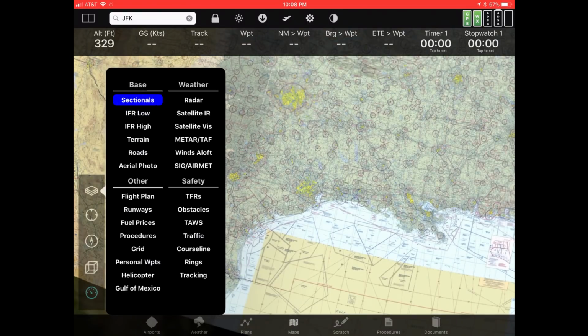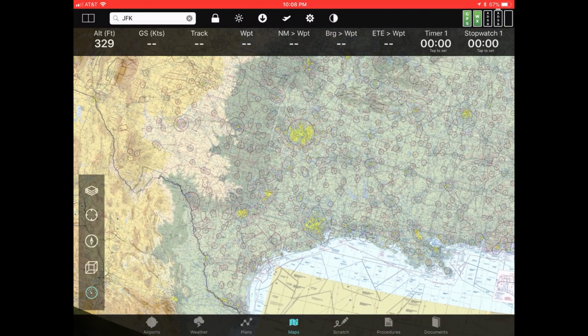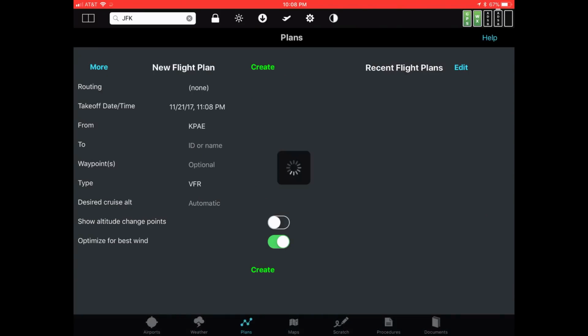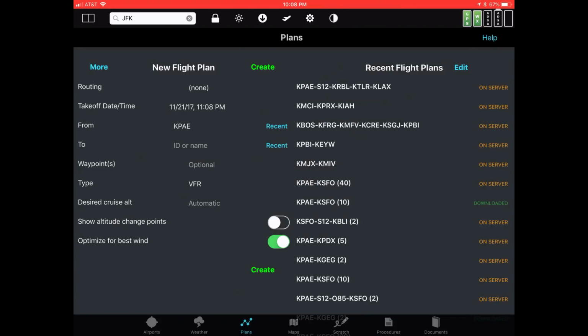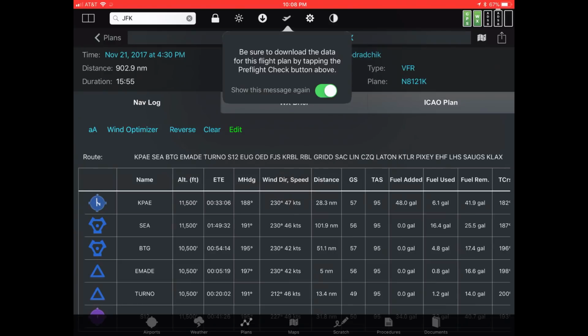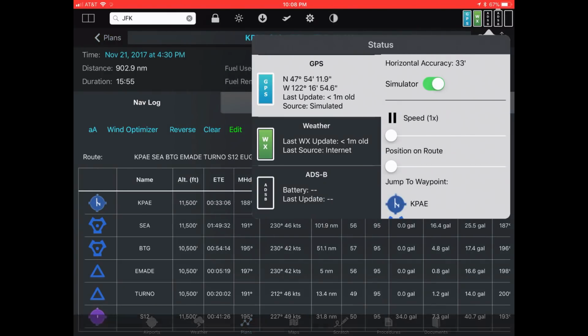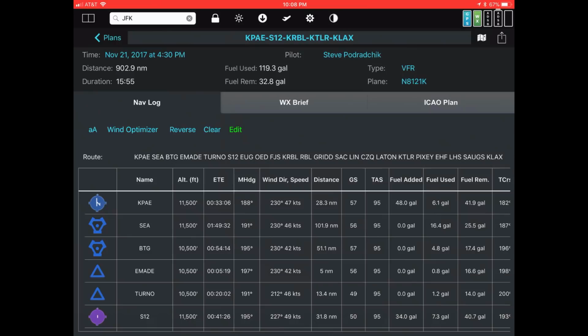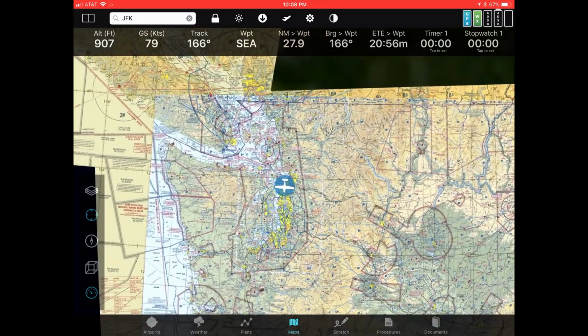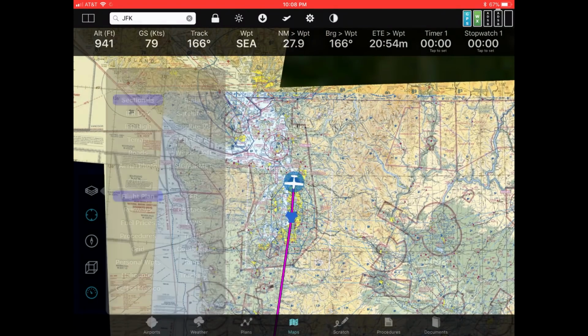So let's say I'm looking at a sectional, maybe pull up a little flight plan here. Oop, don't actually have a flight plan loaded. So let me load in some flight plan that I may have created. All right, I'll put this thing into the simulator. And let's go back to our map page. All right, so we're here flying along, turn my flight plan line.